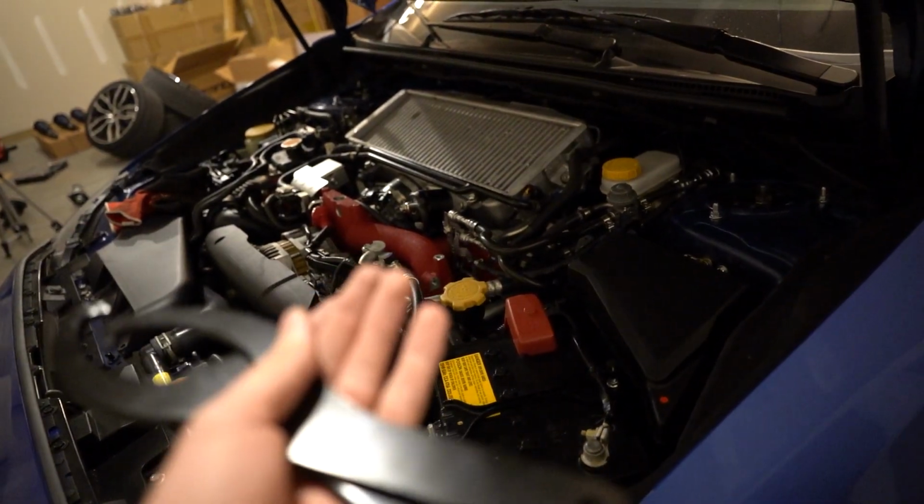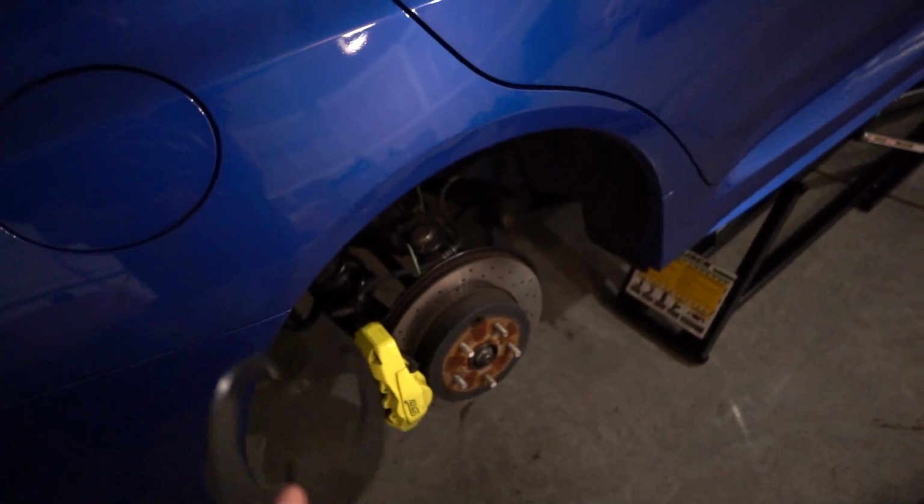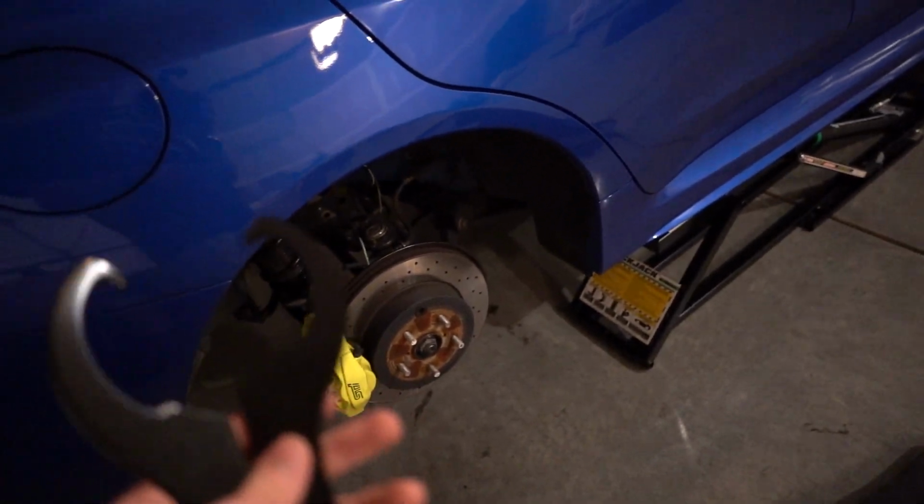But while I was doing it, I kind of installed another mod, so stay tuned for that. I'm gonna finish that up and then catch up with you guys when the car is on the ground, slammed with some Fortunato coilovers.